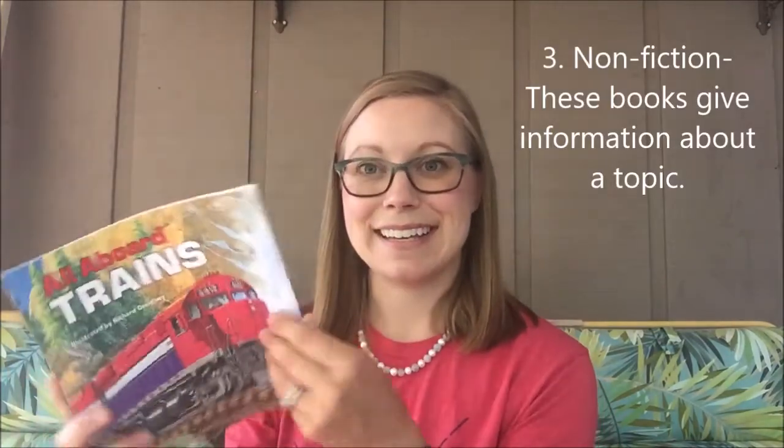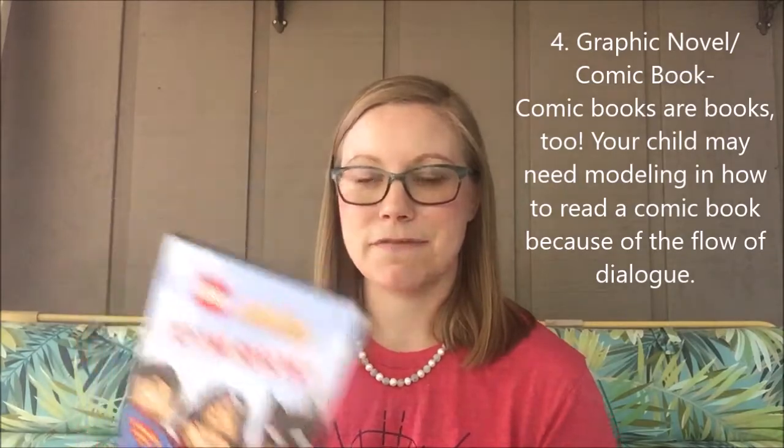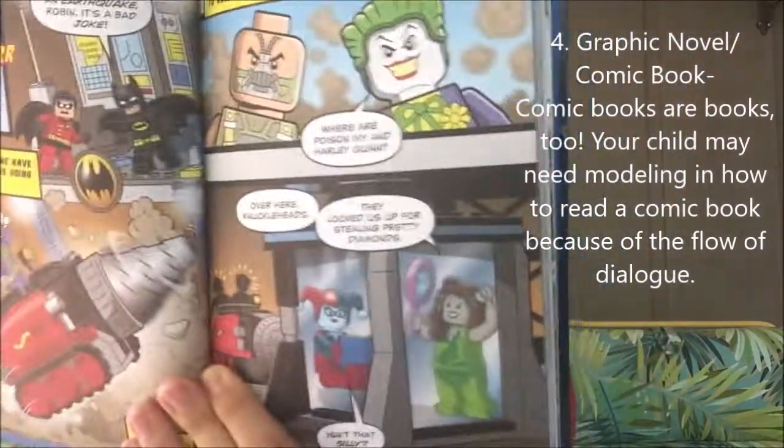Then we have our nonfiction books. Again, it can be a picture book, but it has facts in it. Then we have a graphic novel. This is one of Colt's favorites. It's a Lego one. A graphic novel is basically a fancy word for comic book. It's written comic book style, but it tells a story just like a comic book. Comic books are books too.